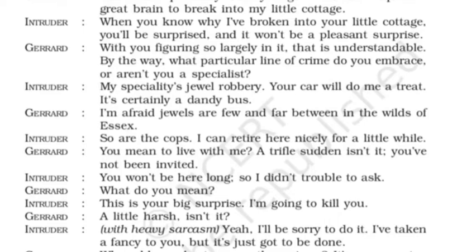Gerard, what do you mean? Intruder, this is your big surprise. I'm going to kill you. Okay, so the intruder came to the point and said that he is there to kill Gerard. Gerard, a little harsh, isn't it? Again, he is being funny.